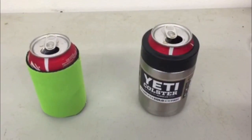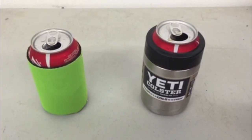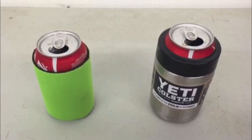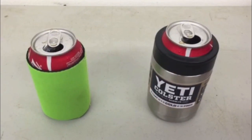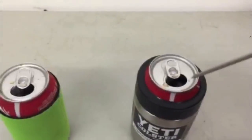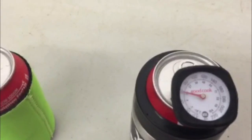So as I mentioned in the intro, we're going to test how cold the Yeti Colster keeps your pop or your beer compared to a typical koozie that a lot of people use across the entire country. And we're going to compare the temperature of the Cokes in each one of those. They were placed in the fridge so they're equal temperature, but just to verify that, we're going to put the thermometer in the first one and then compare it to the second one. That way we'll get a good starting point.